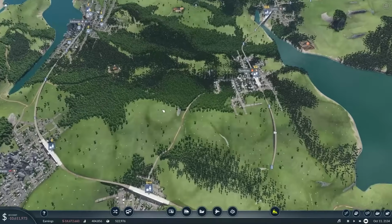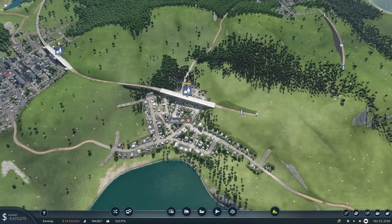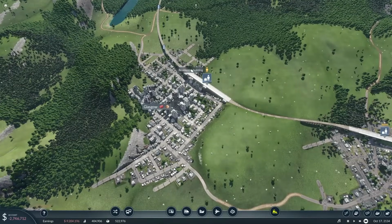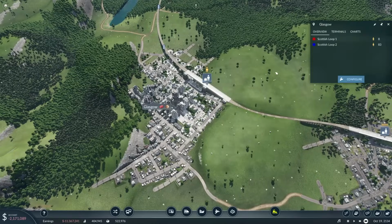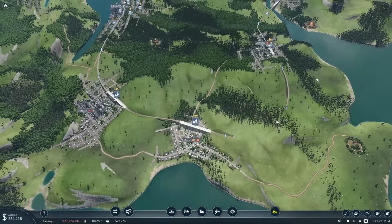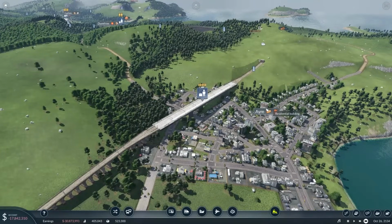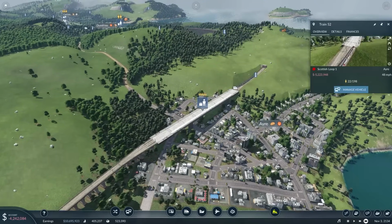And we've also got to set up bus routes to bring people from the surrounding town to the station a little bit easier, to make sure that when a train does arrive, there is a vast amount of people there to get on and to get off. It's going to be quite exciting.